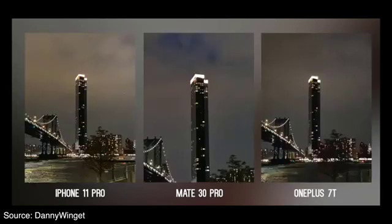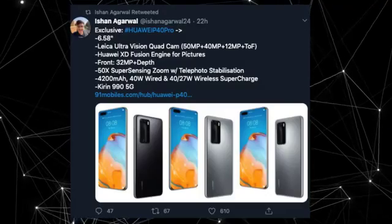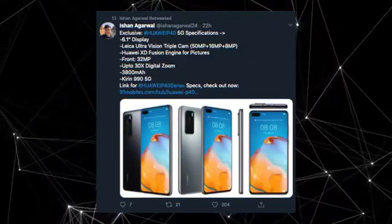Next on the list will be a 40-megapixel ultra-wide-angle camera. It may have been borrowed from the Mate 30 Pro but could also be an entirely new sensor. Either way, the quality should be impressive. As for the periscope camera, the leaker claims the sensor sports a 12-megapixel resolution. The optical zoom level hasn't been reported. 5x zoom is expected, but it does support 50x super sensing zoom and stabilization.